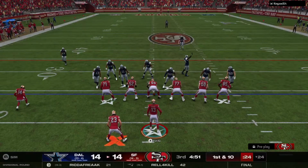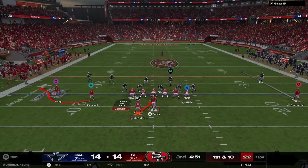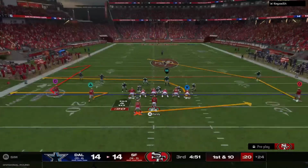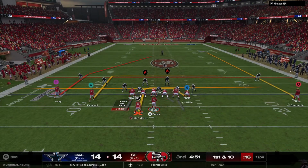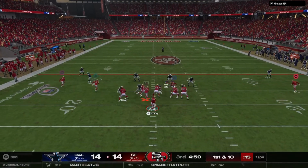The 49er offense set to get this drive underway. They've got momentum on their side. They were once down 14-0. Now it's even at 14 as they look to put together a drive to get them the lead.